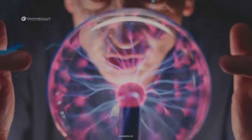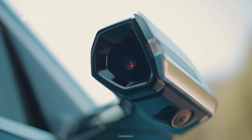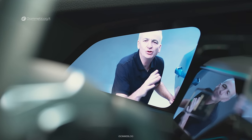Come with me as we look into the future. Oh, it's already here. Lights! And for the first time in a production car, you've got the rear-facing camera as your rear-view mirror.